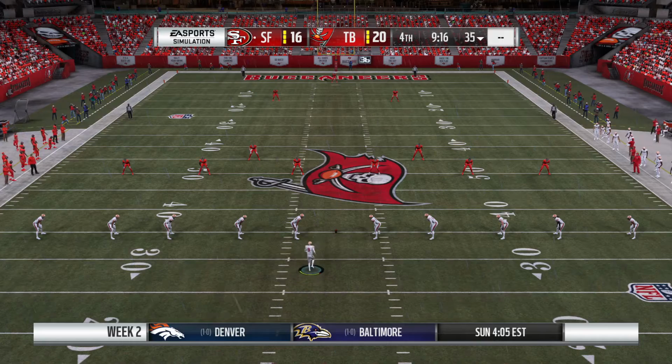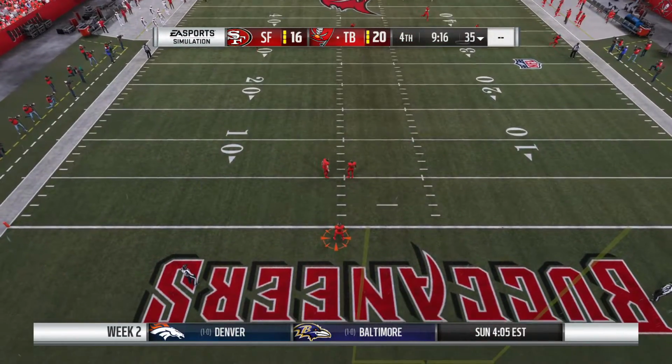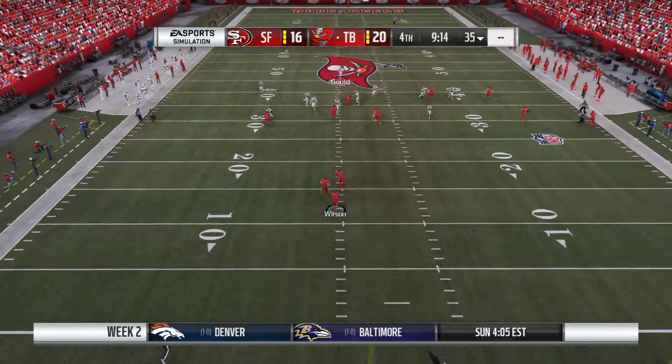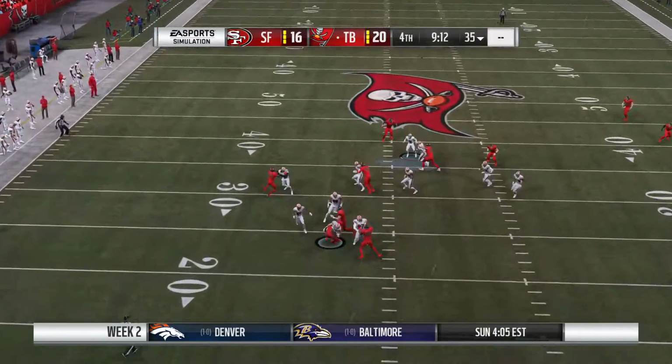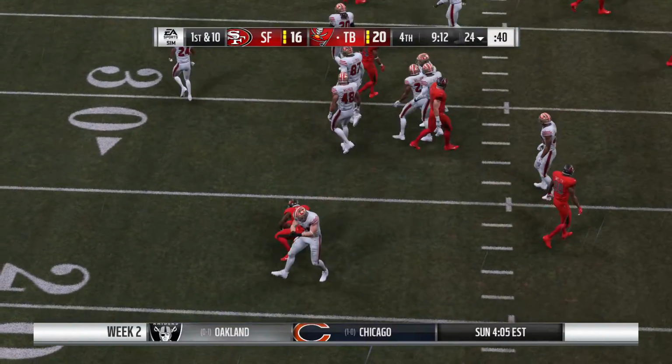Gold now out to kick it away. Now it's Wilson. And he'll be brought down at the 23, make it the 24-yard line.